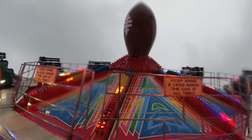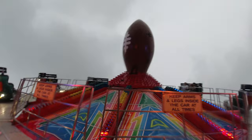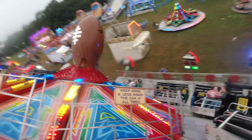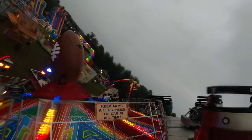It is a ride that makes you feel a little bit crazy though, isn't it? It is an odd ride. Feel the kick. Here we go. Whoa. How many more times can we hide on this? Woo!